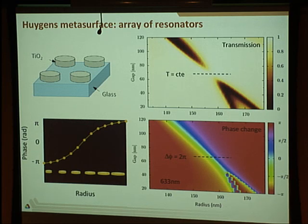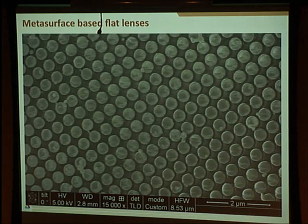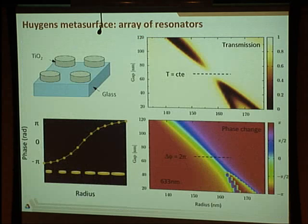You see, this scale is going from minus pi to pi, and you can see what happened here. If I keep the gap between particles constant, 70 nanometers, and I change the radius from 150 to 160, those two particles will transmit 100% of the light, but the delay in phase that each one will introduce is different. And now, in principle, I have the perfect element. I can use this to fabricate lenses. Before doing that, let's see if we can reproduce that. This is some of the examples fabricated. This is not trivial. You need to do electron beam lithography. You saw the dimensions.